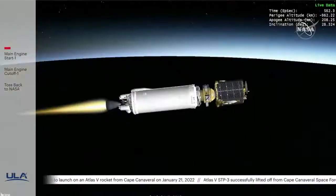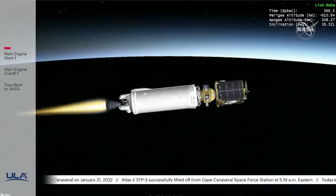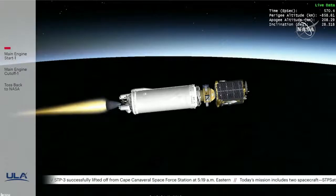All right. Okay, let's get back to the mission. We're coming up on the end of the first of 3 Centaur engine burns. Our next event is the first Centaur main engine cutoff, or MECO 1. Once again, here's Jesse Gonzalez.